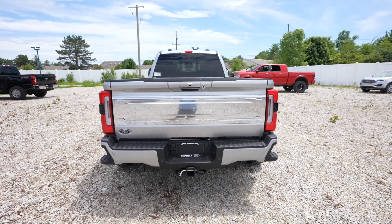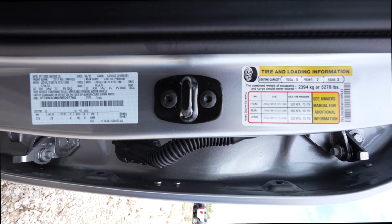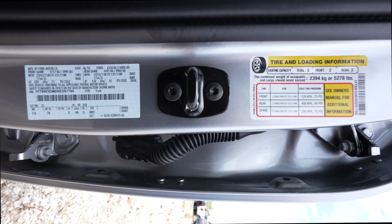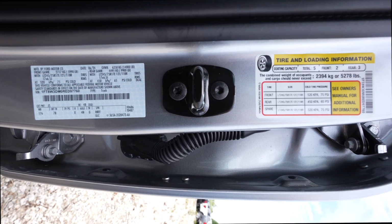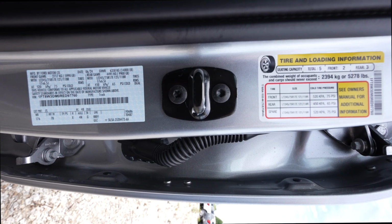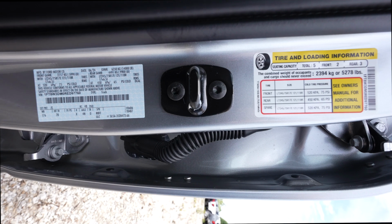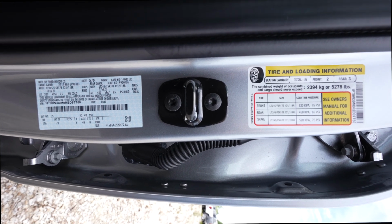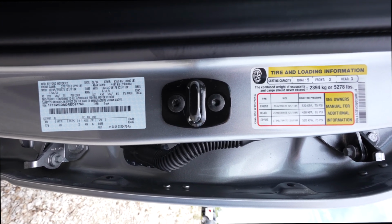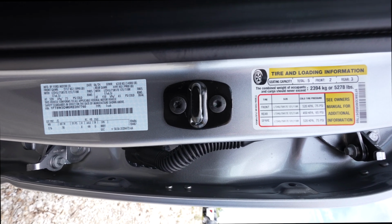Let's take a quick look now at that towing and payload sticker. So here's the towing and payload sticker for this vehicle. Keep in mind, if you see one on your local dealer lot that's slightly different, it could be because of how it's packaged. General rule of thumb is the more options and packages you have, the less towing and payload you'll get. Obviously, this being a Platinum, it's pretty optioned to the gills, so you're not going to have nearly as much towing as you would with, let's say, a single cab 8-foot box XL truck with the high output diesel.